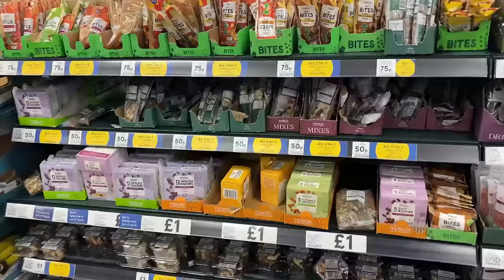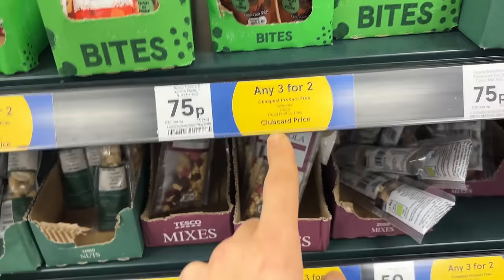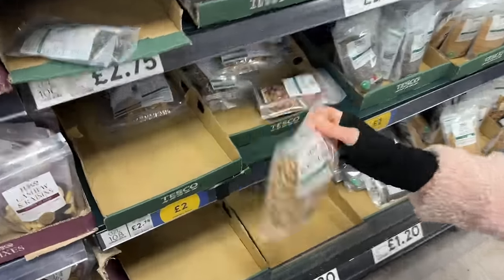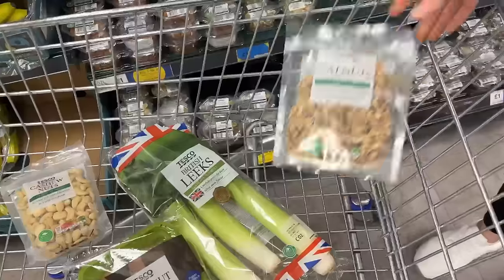Yeah, there's loads. So they do these ones as well, where it's offers like a multi-buy, 3 for 2, and so you get it at a cheaper price, but only as part of a multi-buy. It'd be good if they do it on Easy Peelers, wouldn't it? Yeah, I think it would be. Found some more? Walnuts, £2. So that's the same deal as for cashews? Yeah, we use these as well.